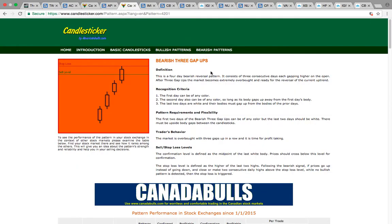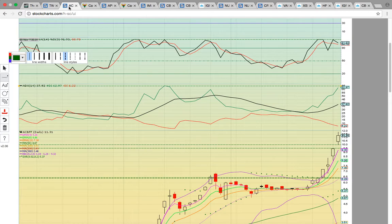This formed bearish 3 gap ups as well. So we have the same pattern with the same stocks, so we need to be on the lookout. And there was word out that Citron put out a release that they are shorting Aurora Cannabis. They think that it's very overpriced and it could drop down to $6. So keep that in mind.